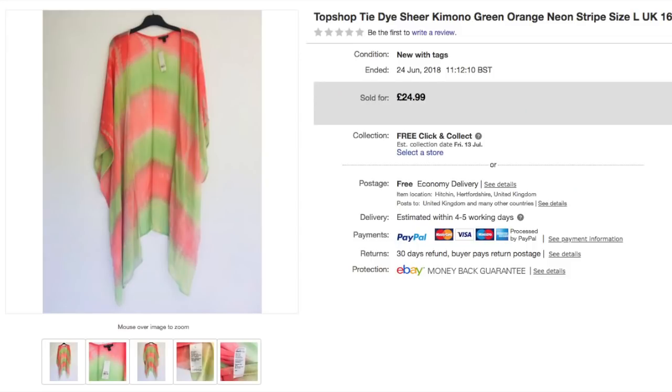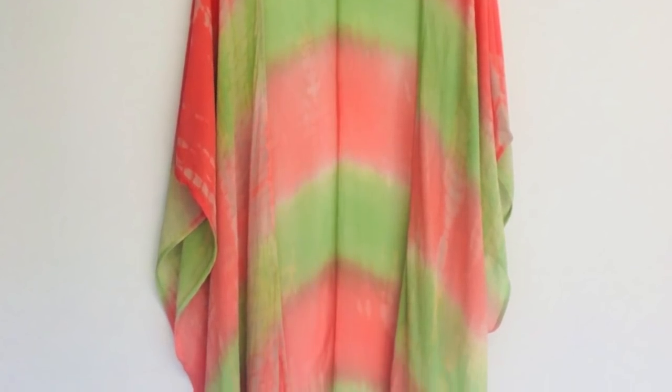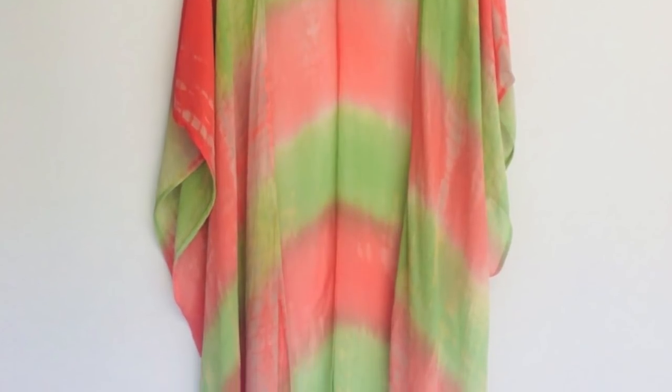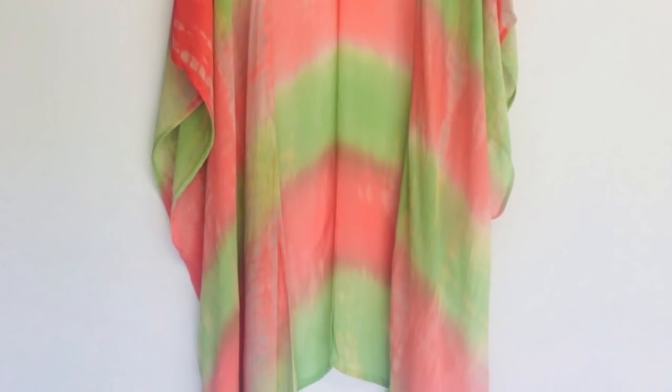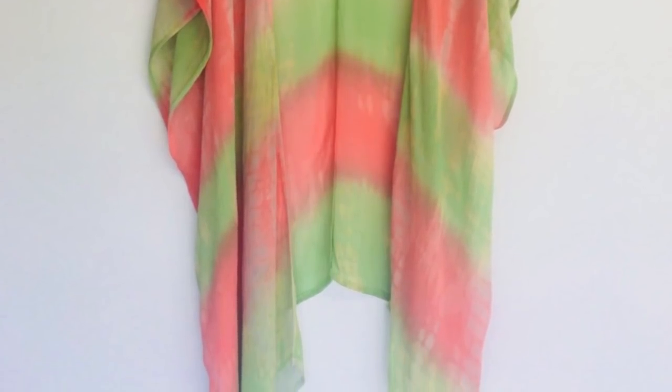This kimono is what you would call a boomerang item. I sold it once and the lady returned it. She said it was far too big for her, which I didn't really understand, to be honest, because I know it's a size large and I've estimated it to be about a size 16. But I did say in the listing that it would fit someone a bit smaller, because I'm a size 12 and I tried it on, and although it does drape and it is quite large, a kimono is not meant to be fitting, it's meant to drape.